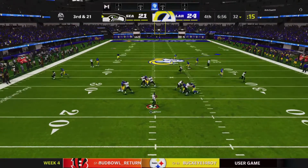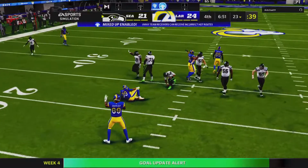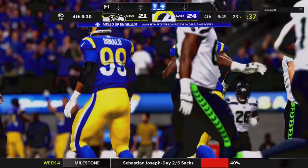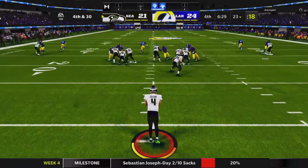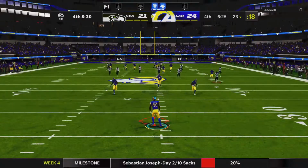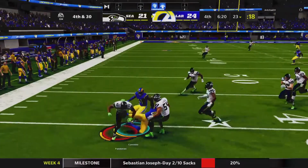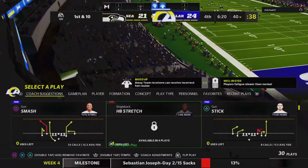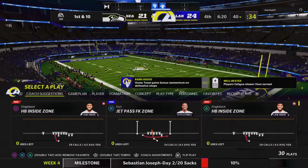Here's Wilson. Under pressure again, and down he goes again. Sebastian Joseph Day. That's now back-to-back sacks, and it brings up 4th down. So they're forced to punt on 4th as this one's away. Fielded just inside the 30. A nice return there of 11 to help mitigate a good punt. And the offense will take over with a new set of downs.